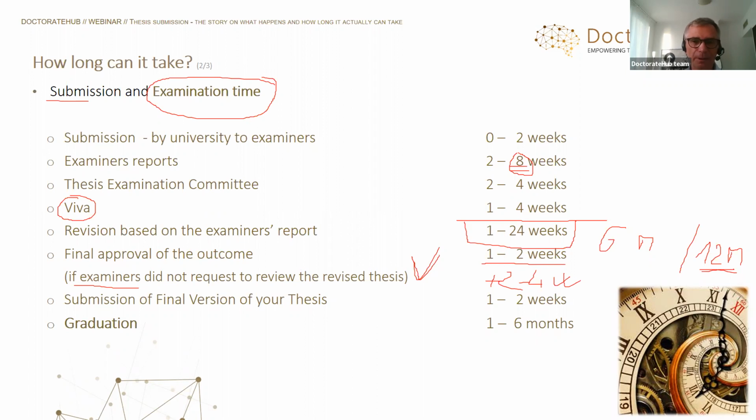If there's something to be done, it's in your hands once again. That can go really fast. You can do it maybe within 1 day, 2 days or something like that. So let us count max 1 week. And then you have your graduation.